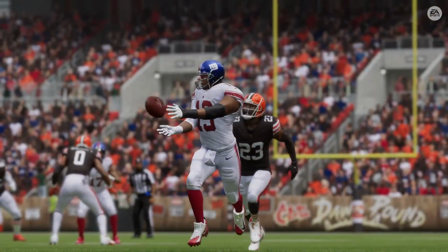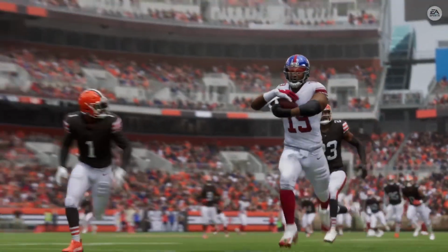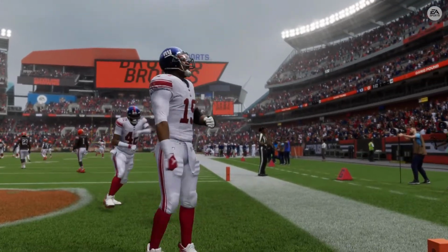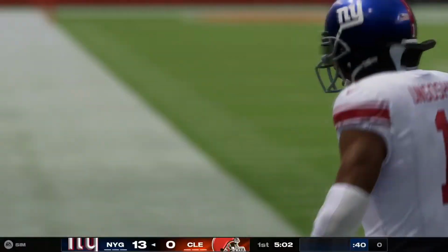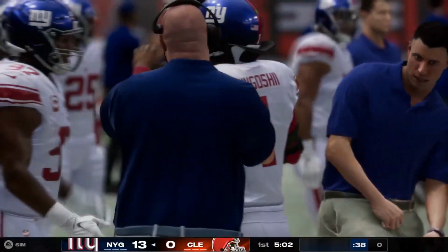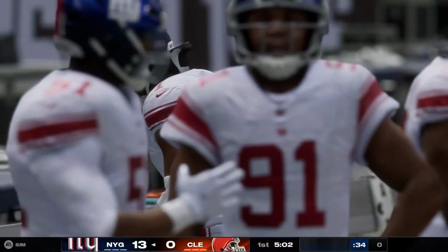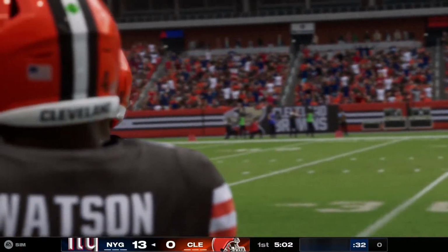Well, this has been a flawless start for them. They score, they get the stop, and they score again, Charles. Complimentary football at its finest. You've just mentioned how they got it done. They scored. The defense got the ball back for them. They score again. That's the way you win ball games.